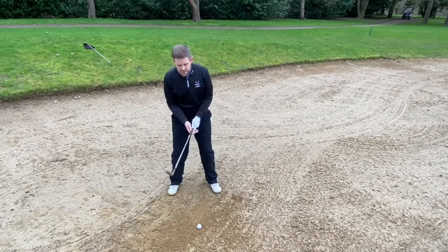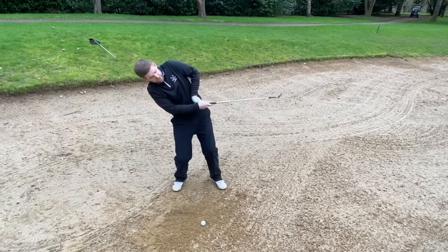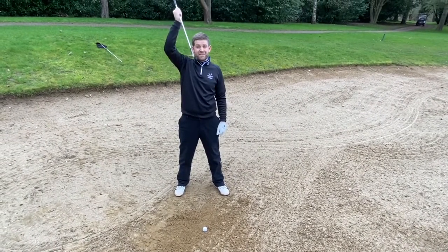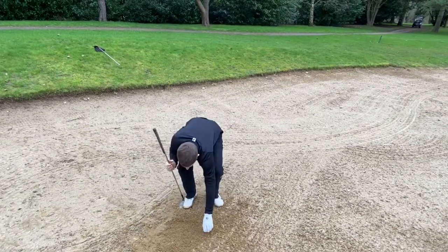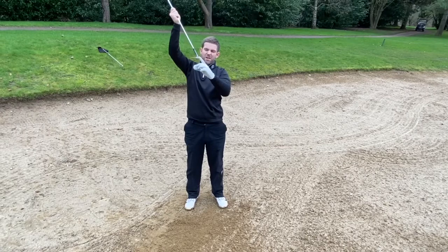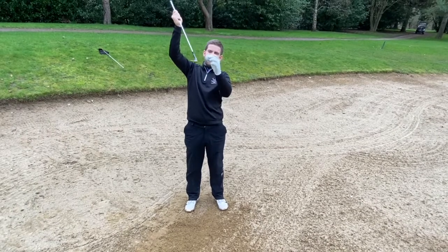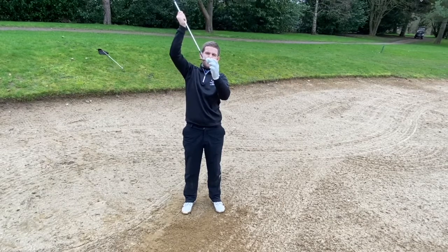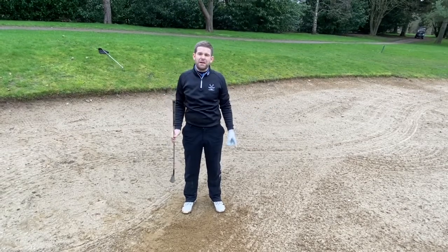All too often we see too many people kind of trying to lift the ball out of the bunker. Ultimately the club can't do what it's designed to do. So if I try and lift this ball out, what happens is the shaft goes backwards and we typically either get the club hitting the ground before the ball, or we use the leading edge and it hits the equator, thus ending up in the bank of the bunker.